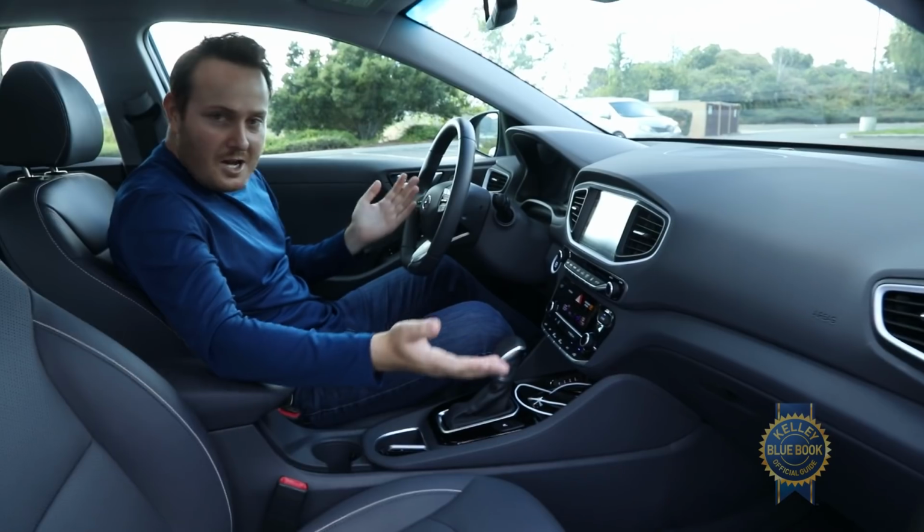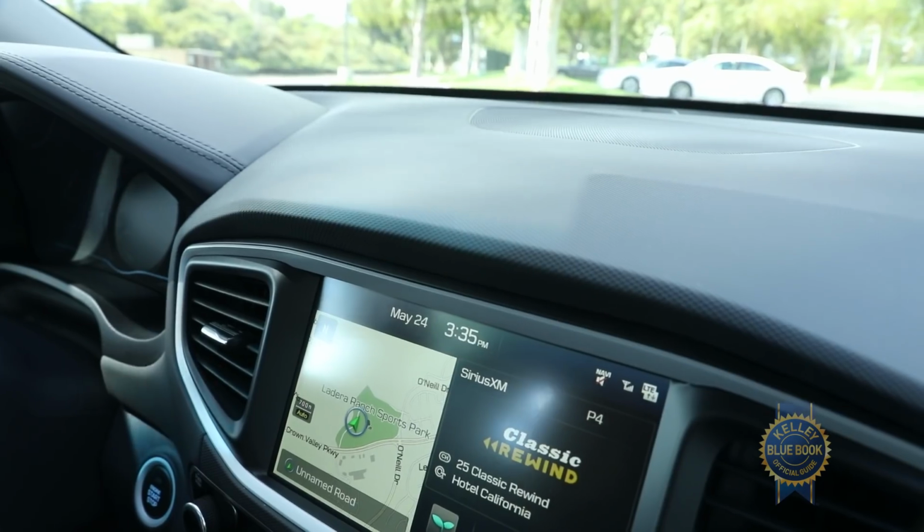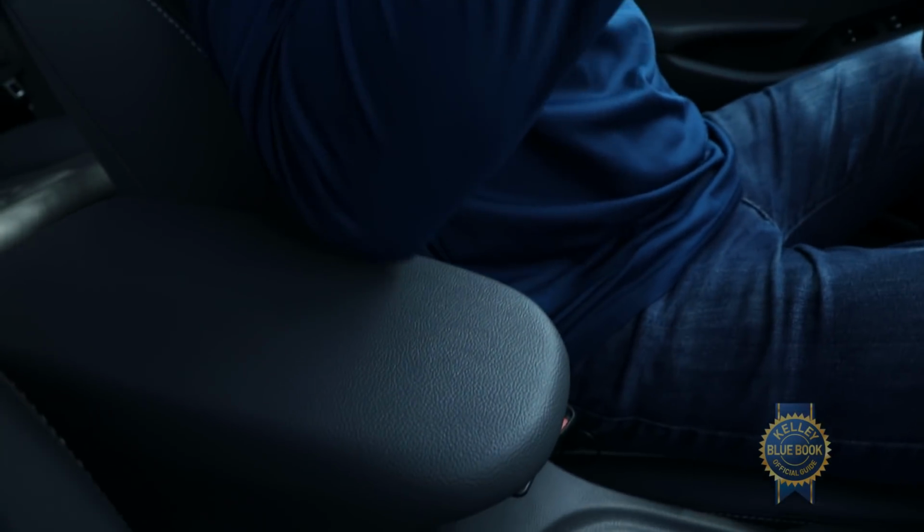This quasi-traditionalist theme continues inside where, look, it's a clean, upscale layout without the efficiency theme goofballery. I especially dig this soft-touch checkered pattern that extends to the door panels. Oh, and the armrests are cushy as well.